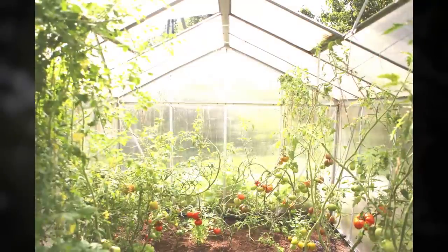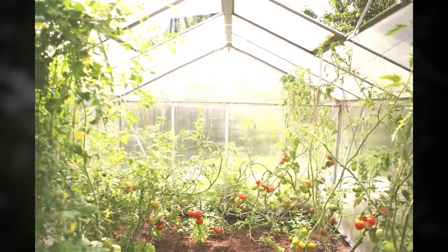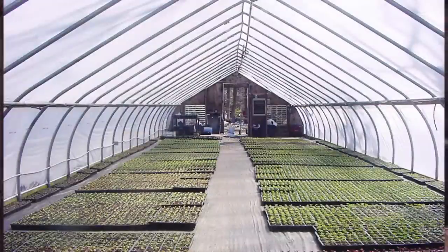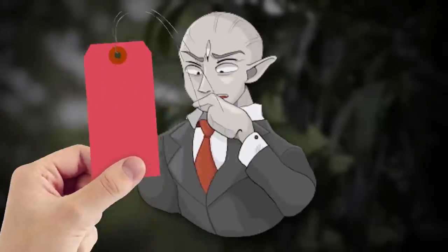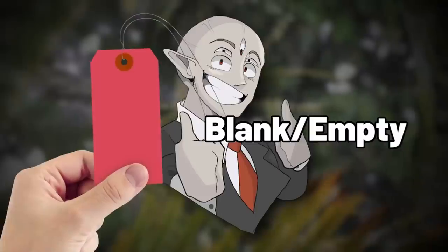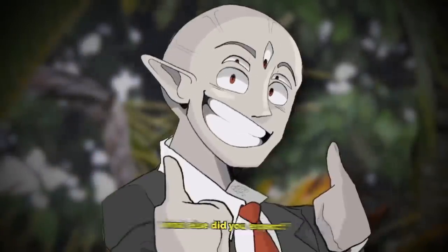Most of them seem to look like flower shops from real life, and some even have welcome signs and checkout places too, even though they're all empty. Most of the signs and tags are weird though, because they're either blank or have blurred text. But yeah, who knows? It's the Backrooms. What else did you expect?